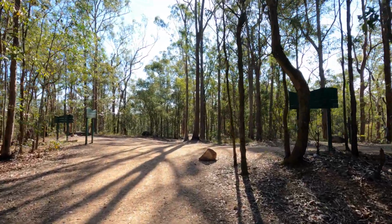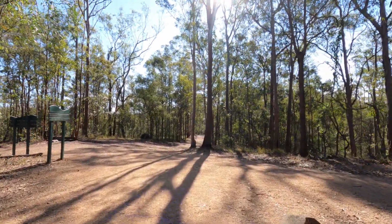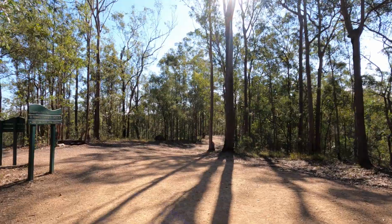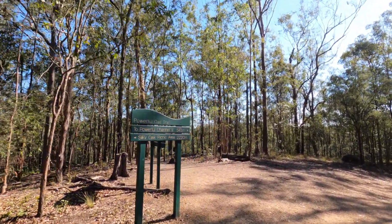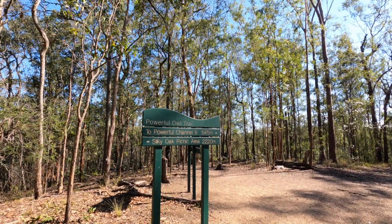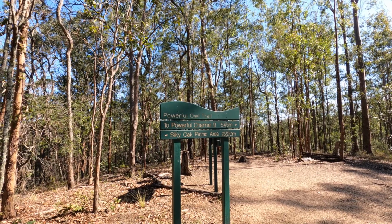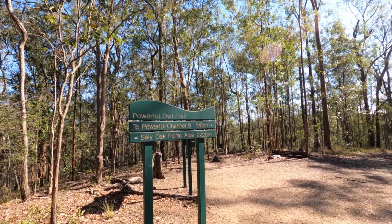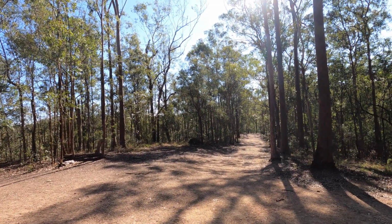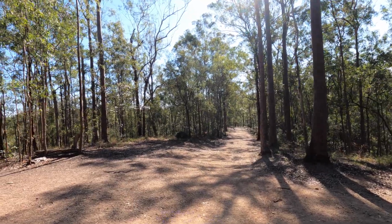Okay, top of the hill. There's signposts everywhere. It's like a busy main road. Let's have a look what we've got. So where we've just come from, the Powerful Owl Trail, Silky Oak Picnic Area 2.2, which is what we said, it's about how far we've gone. Powerful Owl to Channel 9, half a kilometre down this. Yeah, I don't think that's on the agenda for today.